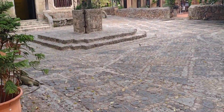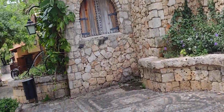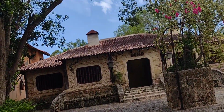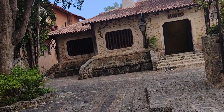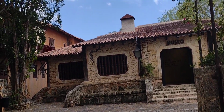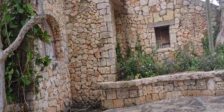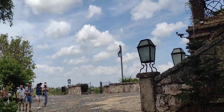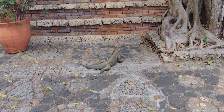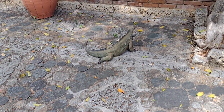There's a little theropod. Museo. Pretty bird. Archaeological museum right back here. Oh my God. That is not a statue. That's an iguana.